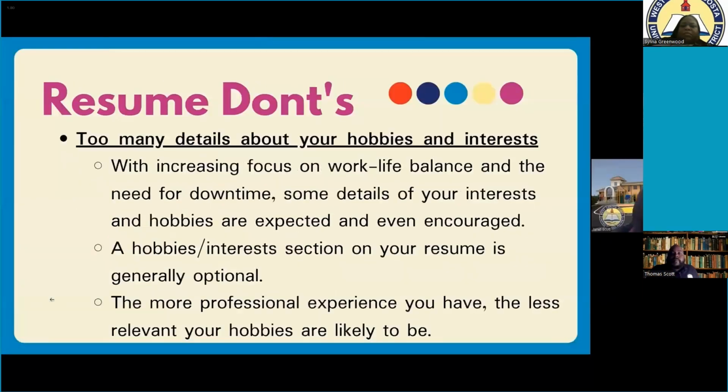Too many details about your hobbies and interests. With the increasing focus on work-life balance and the need for downtime, some details of your interests and hobbies are expected and even encouraged. However, the hobbies and interests section on your resume is generally optional. That space is like the most expensive real estate when you're buying a home. So you want to make sure that you don't have too many details on your resume that take up that kind of space. The more professional experience you have, the less relevant your hobbies are likely to be.